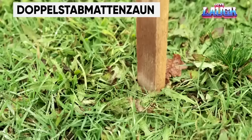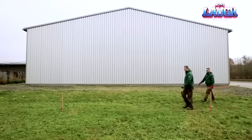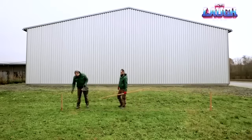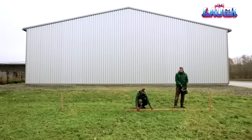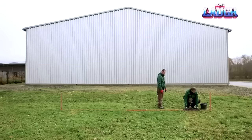German experts demonstrate a masterclass on fence installation in a 6.5-minute video. They explain important points and demonstrate them in practice, specifying even the smallest details, such as the size of the hexagon needed to tighten the screws.